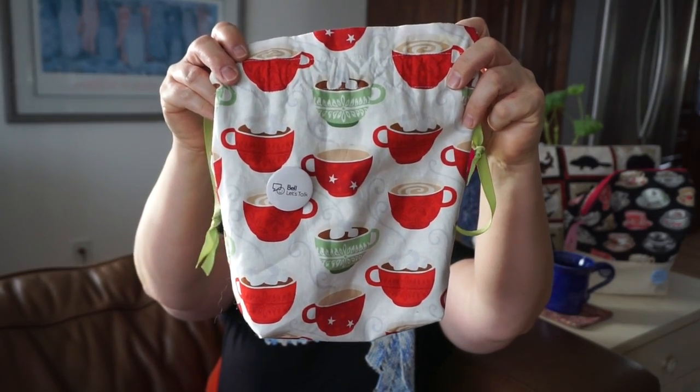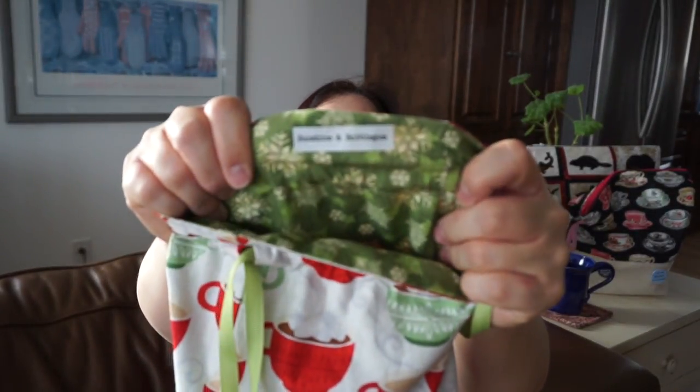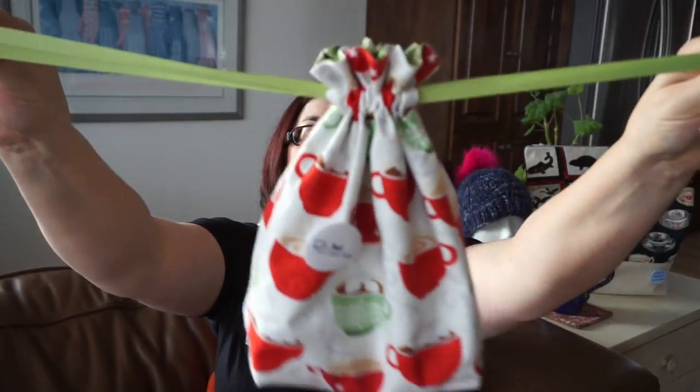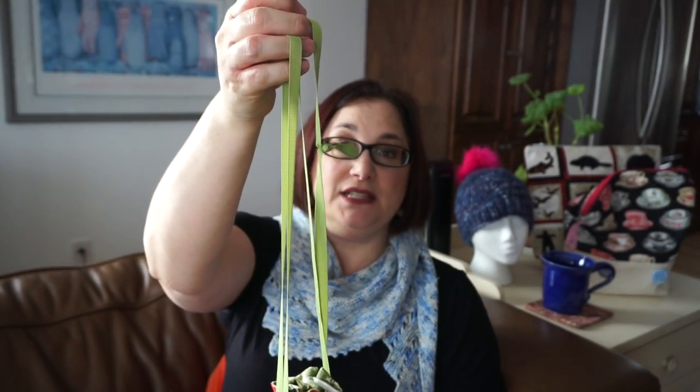On my socks, my sock is being held in this wonderful hot chocolate, cocoa, and marshmallow bag made by my friend Lynn. Hi, Lynn, at the Sunshine and Bubblegum podcast. And I'll put Lynn's Etsy shop on the screen as well. This is a perfect size for a pair of socks, and I love it because I can carry it around by the handle, and it makes for a very easy thing for me to take with me wherever I go. So that's that. I'll show you my shawl.